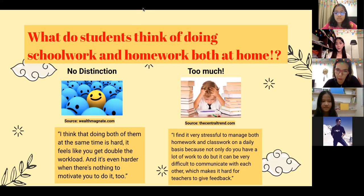I find it very stressful to manage both homework and classwork on a daily basis, because not only do you have a lot of work to do, but it can also be very difficult to communicate with each other, which makes it hard for teachers to get feedback. This quote is summarizing it perfectly, and it's not just their own reality, it's reality for almost all of us. And this is why we need to change our ways in order to have a brighter future for what Sadika said earlier, for the critical thinkers of the 21st century.